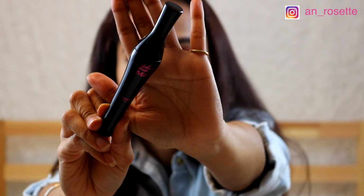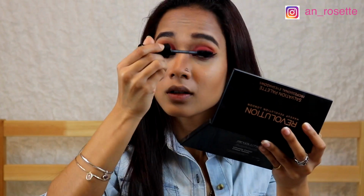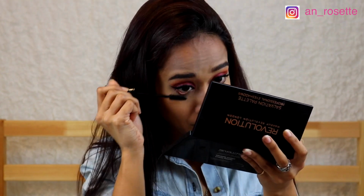It's time for some mascara, and today we are using this Bourjois Paris Volume Glamour Max Mascara. Mascaras from Bourjois Paris have been loved over years. We know about it, and this one is a really amplifying mascara because the wand is huge, and I'll be using that as mascara today.